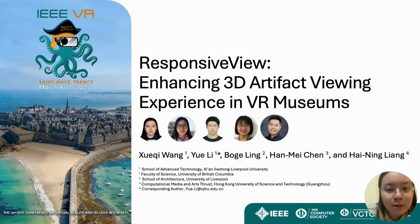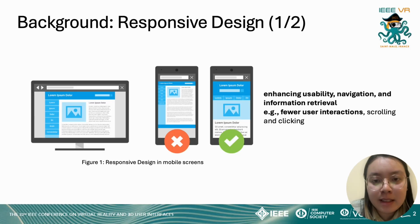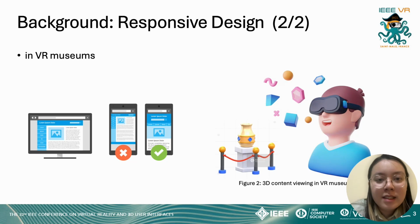I'm glad to present our recent work, ResponsiveView: enhancing 3D artifact viewing experience in VR museums. Responsive design is an approach that is commonly adopted in web design. It allows 2D user interfaces to adjust automatically to device layout, enhancing usability, navigation, and information retrieval with fewer user interactions. In this work, we draw inspiration from the concept of responsive design and apply it to virtual reality, aiming to enhance users' viewing experience in VR museums.